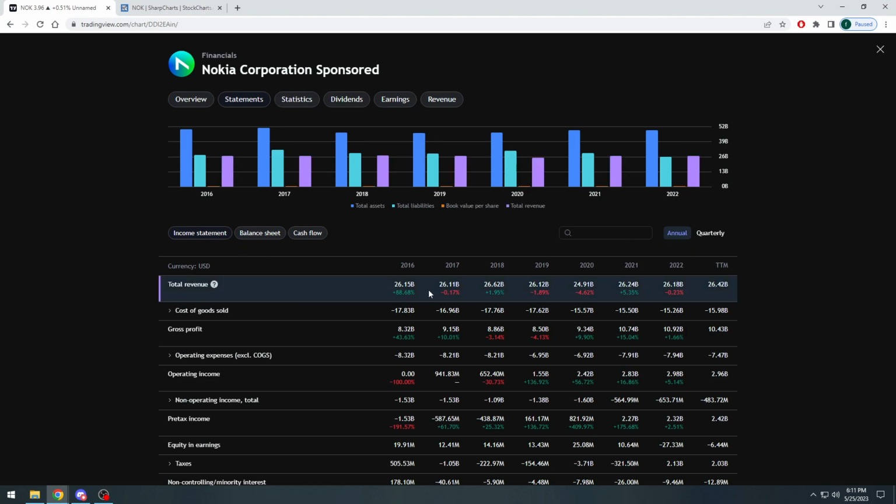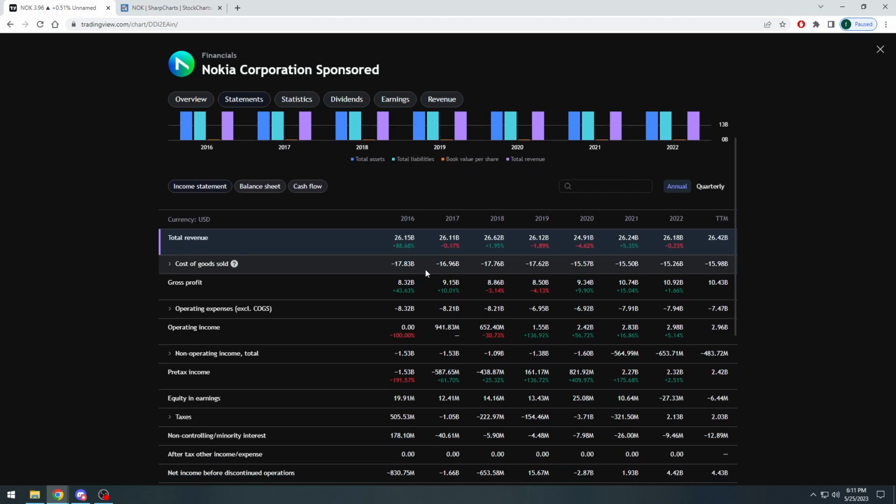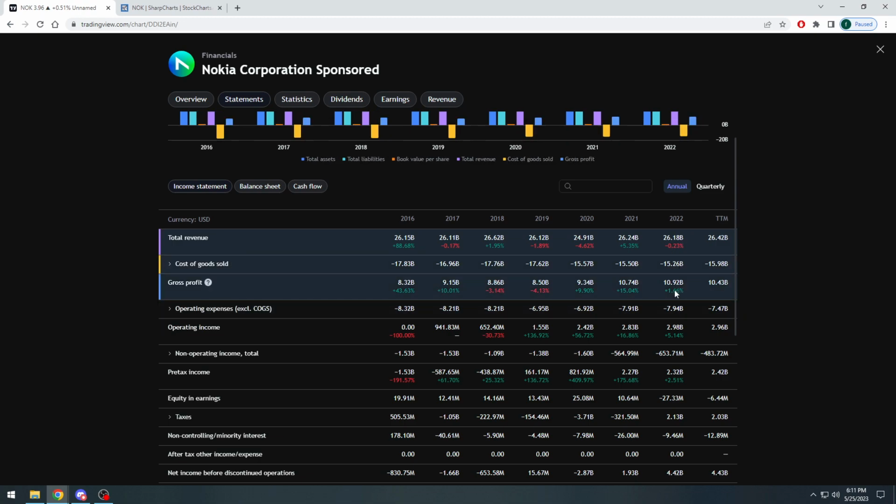And you switch over here again, look at this, just steadily maintaining. If you take out 2020, this company has been maintaining $26 billion a year in annual revenue, going all the way back every single year since 2016. Let me tell you something, nothing to sneeze at. More importantly, look at the cost of goods, approaching almost 18 billion, slowly pulling back. Now it's sitting at 15.25 billion for last year, 2022. And the profit obviously increased again. Revenue minus cost of goods yields gross profit.